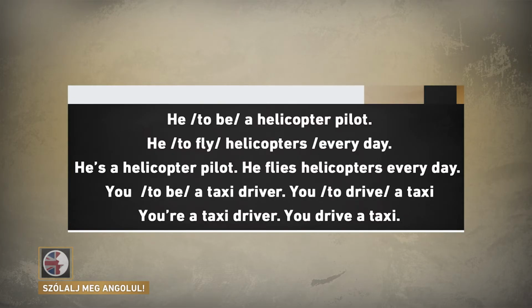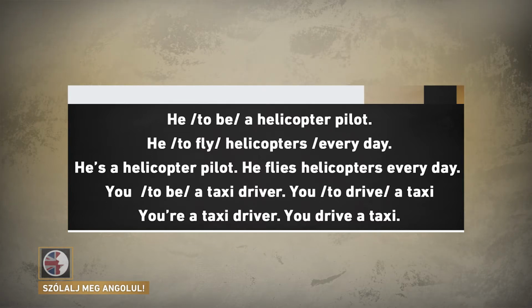Right, well, let's look at the verbs we know and make sentences with them. Let's look at a couple of examples first. He's a helicopter pilot. He flies helicopters every day. You're a taxi driver. You drive a taxi. Good, great, easy peasy. Now, let's turn these into sentences too.